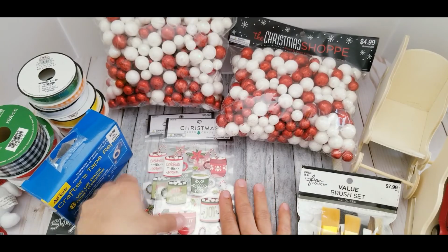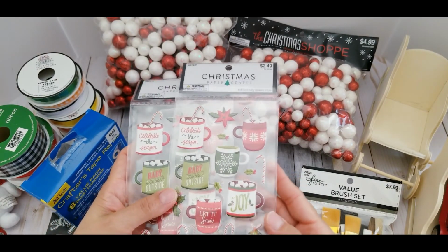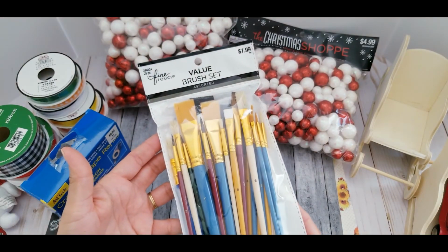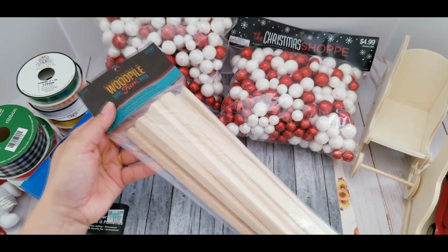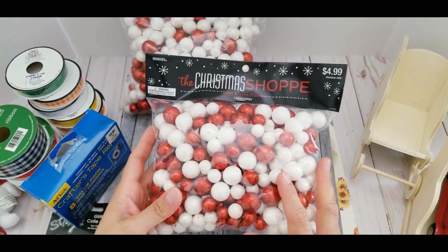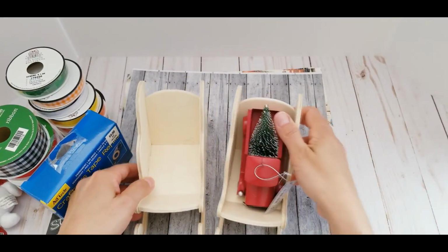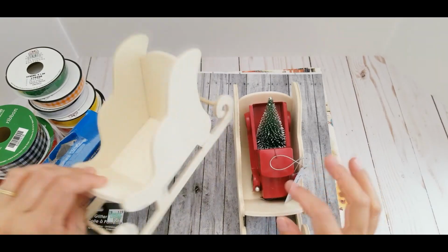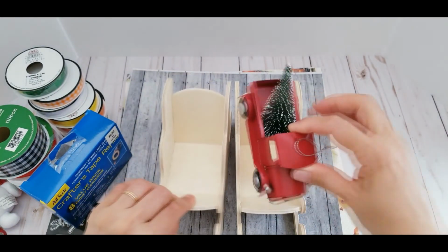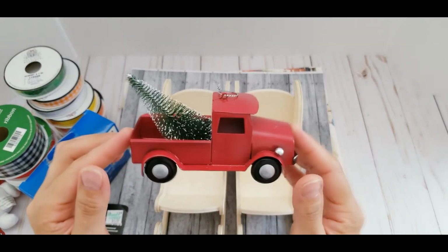So I got 2 of these cute hot chocolate mug embellishments, a package of paintbrushes, a package of square wooden dowels. I got 2 packages of these cute styrofoam balls for Christmas decor, 2 of these cute sleighs that I can make a Christmas DIY with, and in here I have the red truck with the Christmas tree. This is so cute.